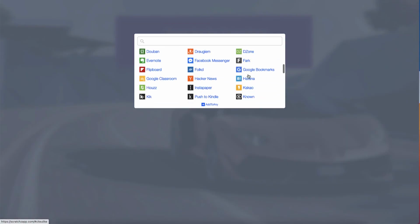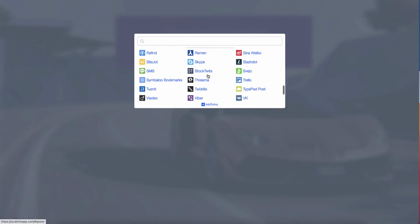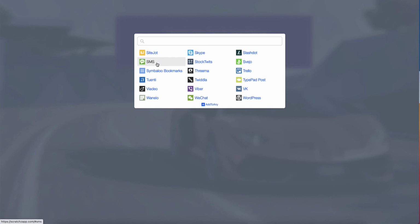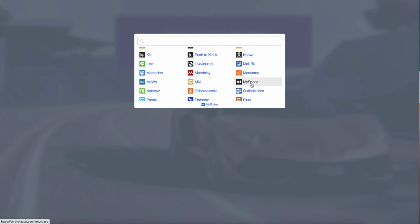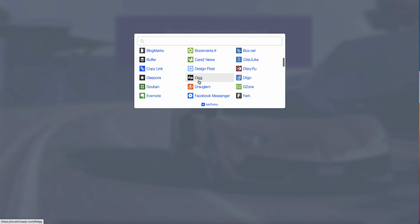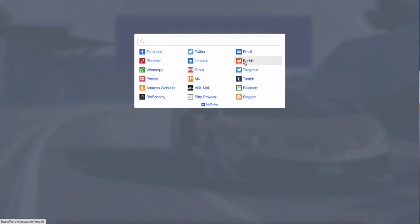Now there are a load of them, and a lot of these are not appropriate for sharing. Why would you share to Skype? Why would you share to SMS, which is a text messaging service? Why would you share to WordPress? MySpace, maybe it doesn't even exist anymore. Why would you share to a mail, like email provider? Blogger, again, I just don't get it.